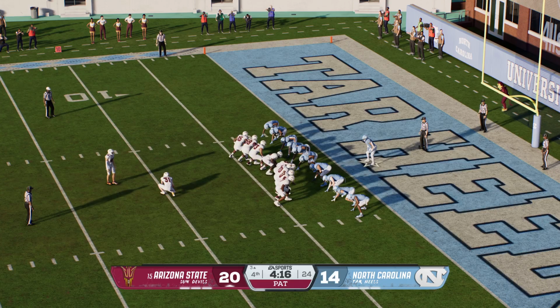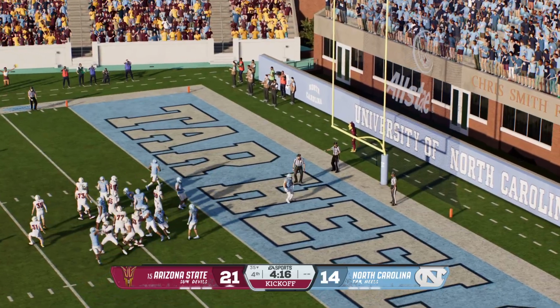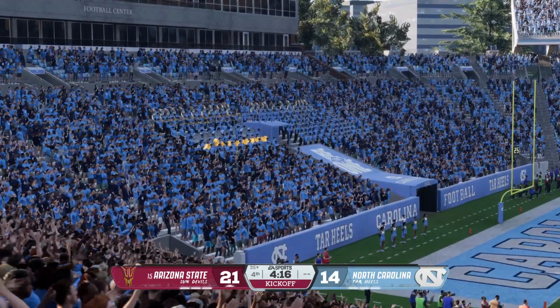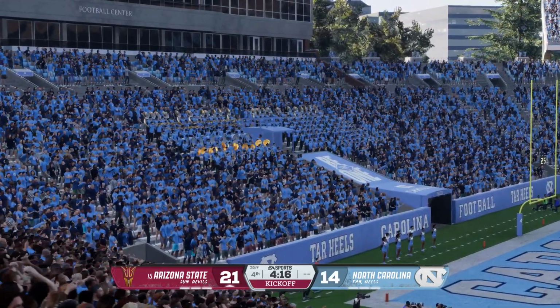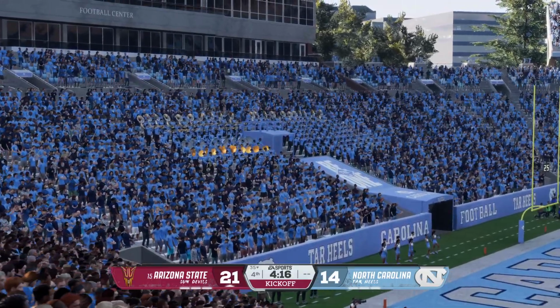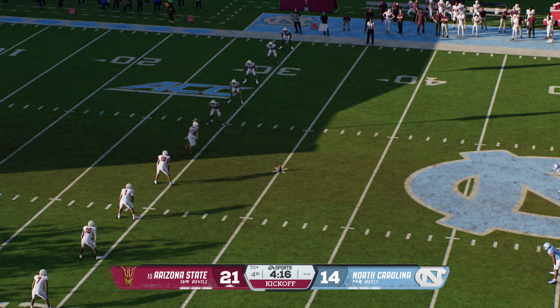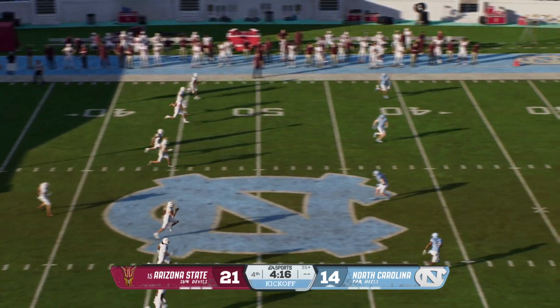Lining up to tack one more onto that lead. The extra point is good, and now in the 4th, they're up by a touchdown and an extra point. That is a defensive player's dream. Ball sitting there, chance to scoop it up, run with it, and they don't stop you until the band starts playing.